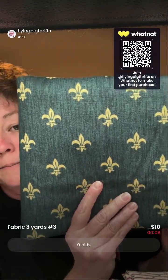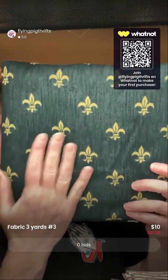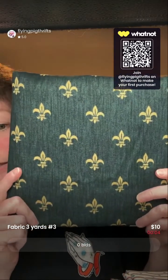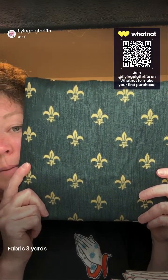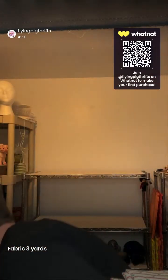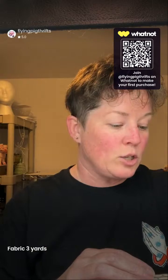You can upholster your outdoor furniture this summer. Maybe. Maybe not. Okay. Put that right over there. This is 2 yards. 2 yards.